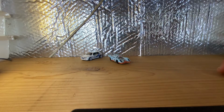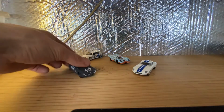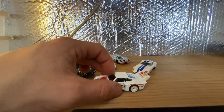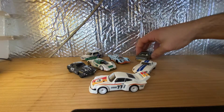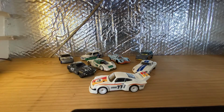I'll put some of my favorites out here. Oh, let's not drop that one. Here we go. Just some of my favorite castings that I managed to pick up on this trip. These premiums are just absolutely amazing. And let's get a couple others back in there. How about that Datsun and maybe a Magnus Walker car? All right. Well, there you go.